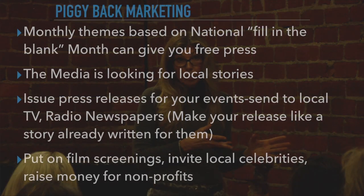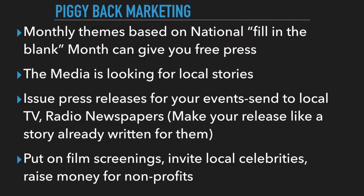This sheet just kind of helps you do that. But also with the National Fill in the Blank Month, that really helps you with piggyback marketing, which is you take advantage of newspapers and news outlets like Channel 5, Channel 11, the smaller news shows. They're looking for human interest stories. They're looking for things to feature. They're looking for local businesses to feature.